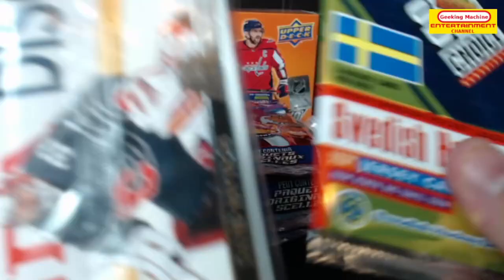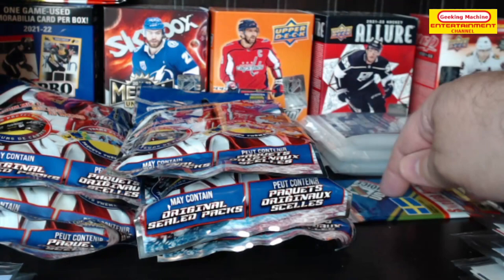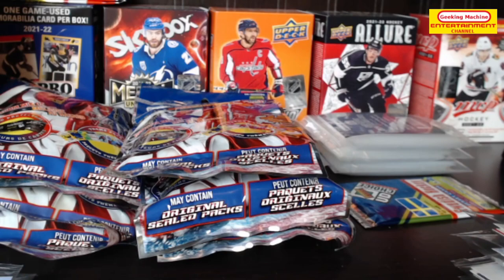Next we have finally something that isn't going to be sleeves. So it looks like we have a sealed pack right here of Swedish hockey. And then we have Canadian team franchise pack and a three card pack. So now, because I got a Swedish hockey bonus pack, I'm going to open up an extra one of these. So here we are. This is the extra one. Let's see what we get.